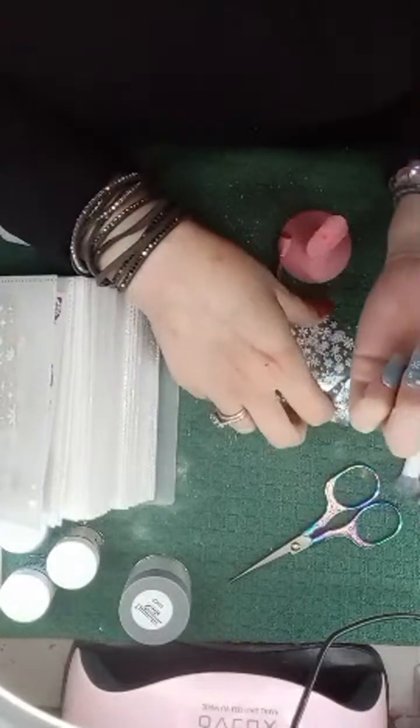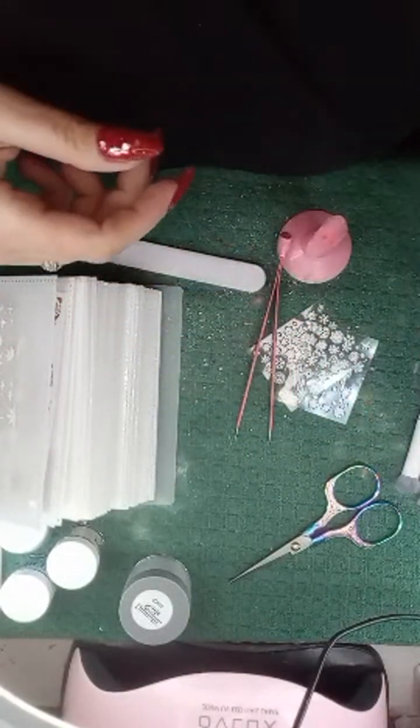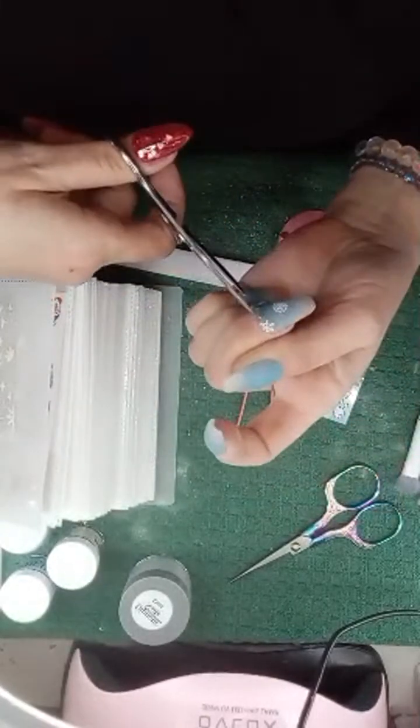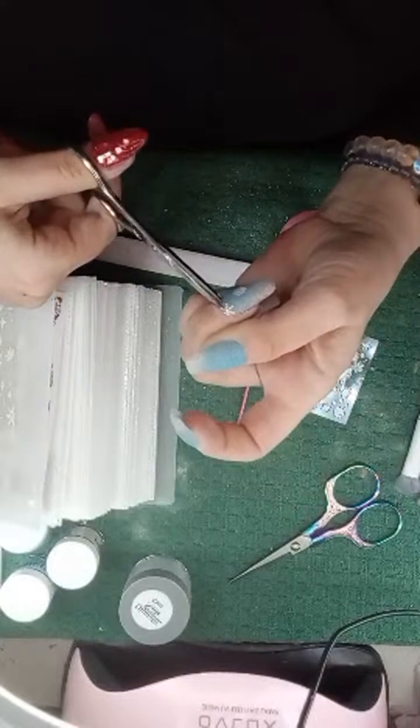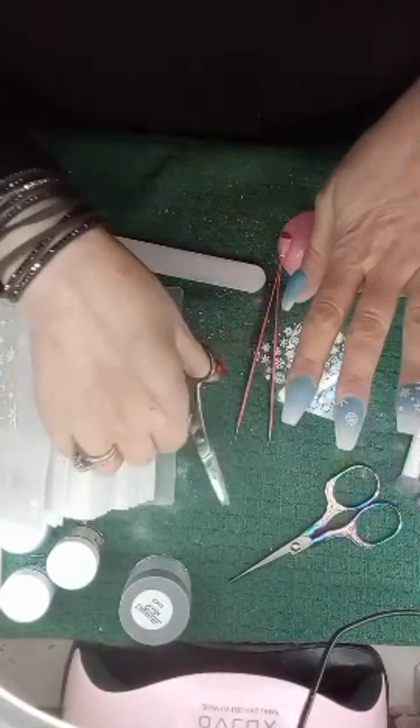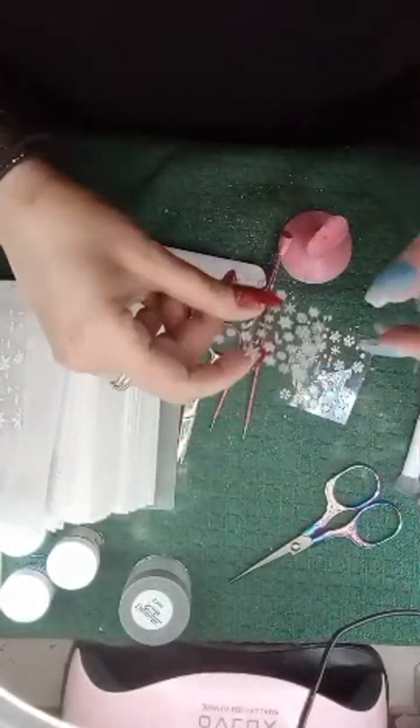Okay. I gotta cut some more of it. These scissors are too big. Let me try these smaller ones. Yes, a large number of stabs to the side of it. There we go. All right. That's better.